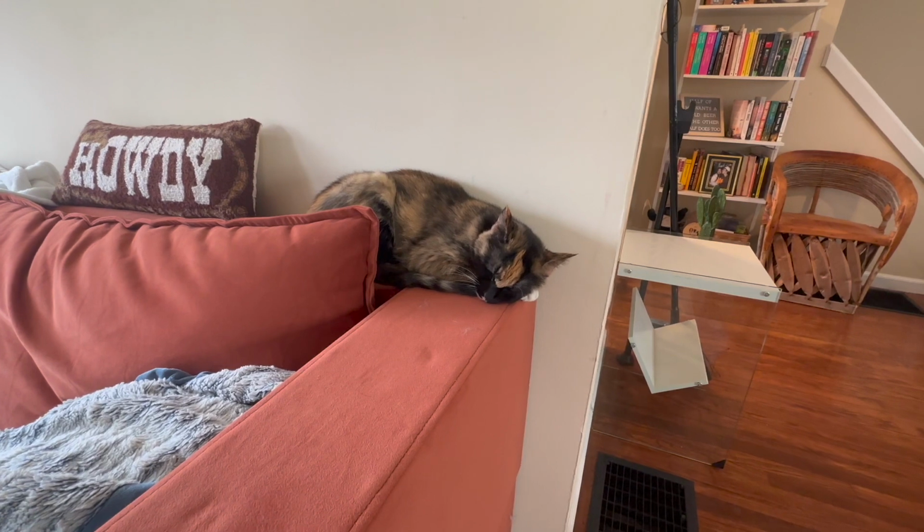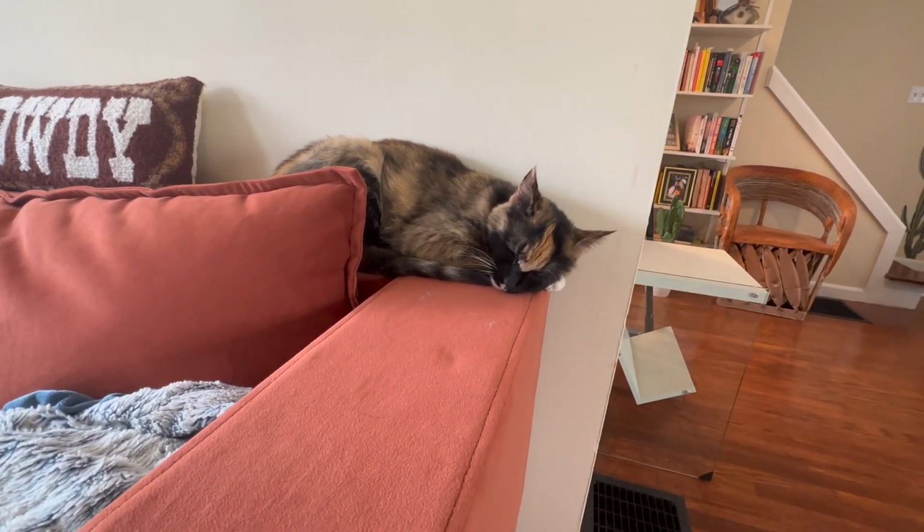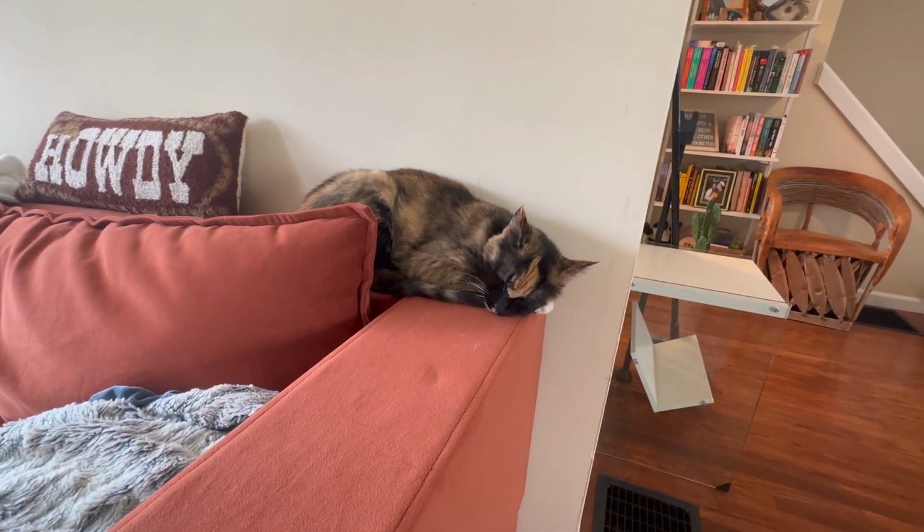Also got to show you guys the newest member of our family. This is Pumpkin the cat. We just rescued her a couple days ago. And as you can see, she is adjusting pretty well to our home. So super happy to have her around.